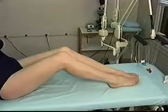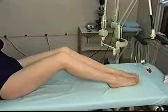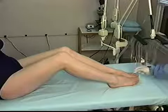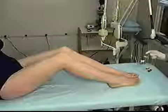For the toes and feet, you want to position the patient so that the toes are in a horizontal position. Therefore, I have the patient sit up and bend her knees. This way, both feet are easily accessible.